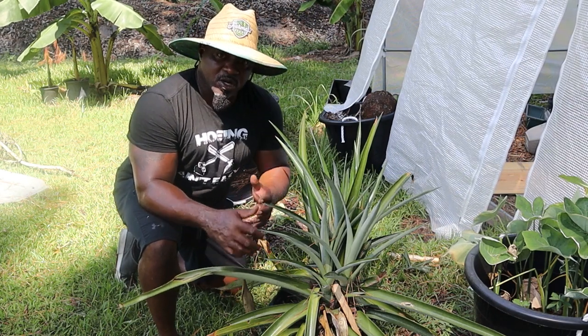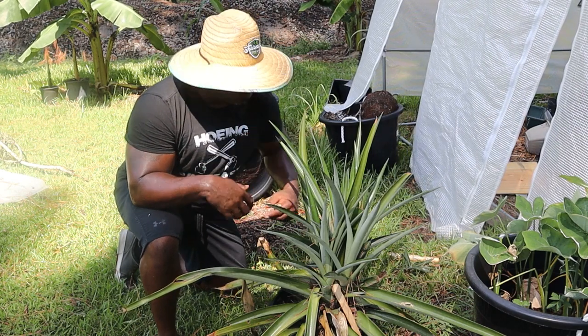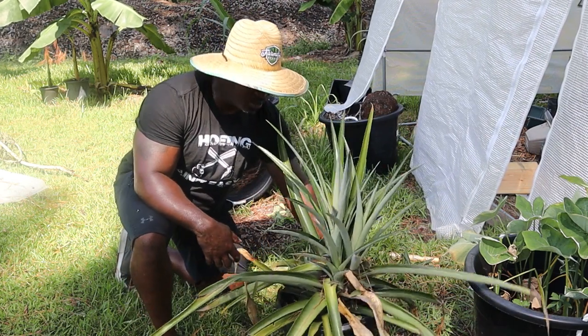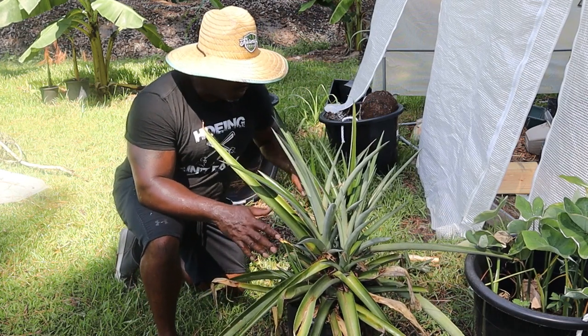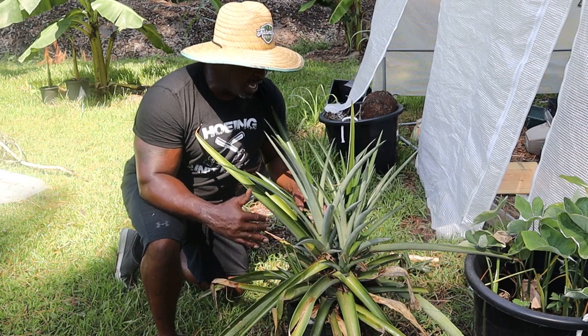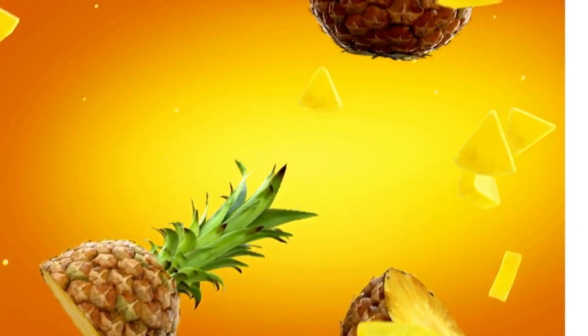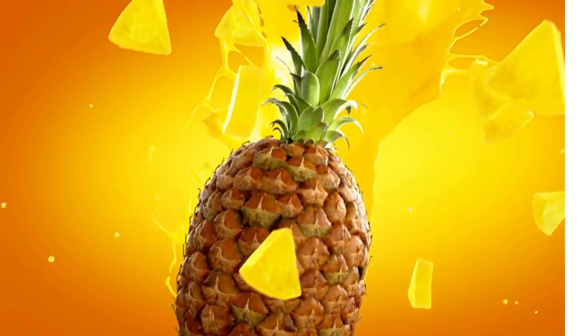And yes, you can grow humongous pineapples in a pot. I've done it many a time. Alright, so this is one of the plants that I actually produced pineapples off last year. It was a big pineapple. Alright, and this is what's left over of that plant.